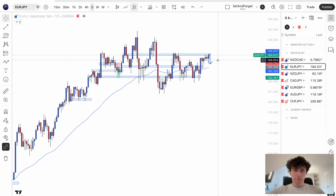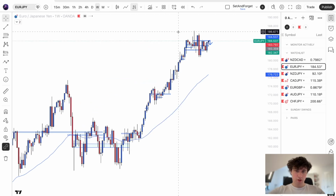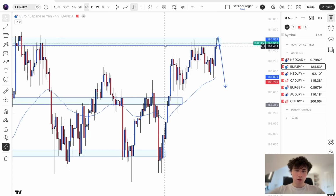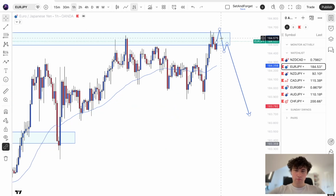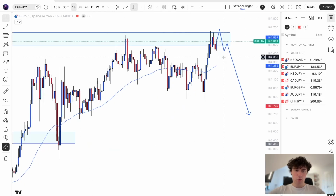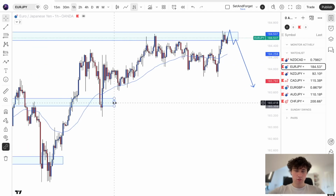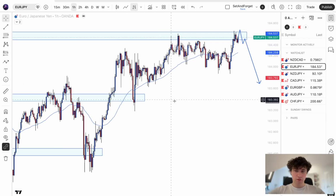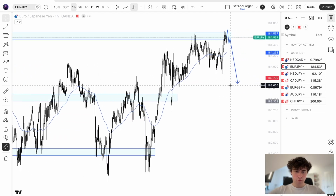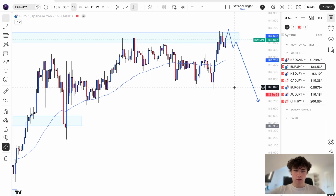But I think if we get a daily bearish engulfing, then this will be a great trade. If we get this shift of structure, bearish engulfing on 2 hour, 4 hour, then I will enter the trade to the downside, probably to this area of interest right here, and then I will have to see if I have reached a minimum of 1 to 2, 1 to 2.5 risk to reward.